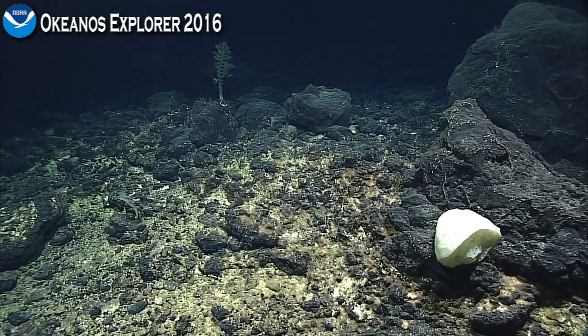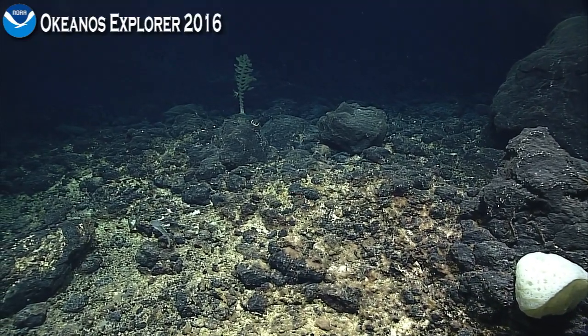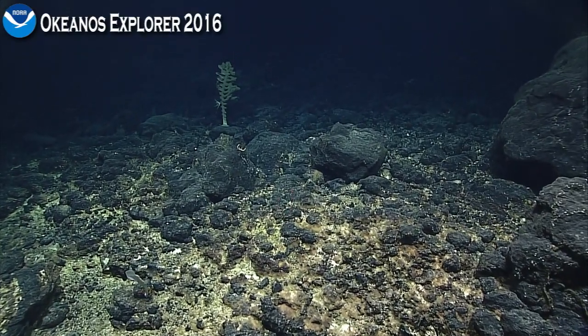Before we zoom on the one in the background, can we zoom on this animal on the rock, just in the foreground? Yeah, the spot. I think it might be a squat lobster, maybe. I do love a squat lobster.